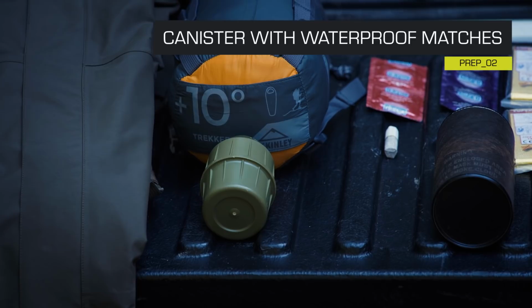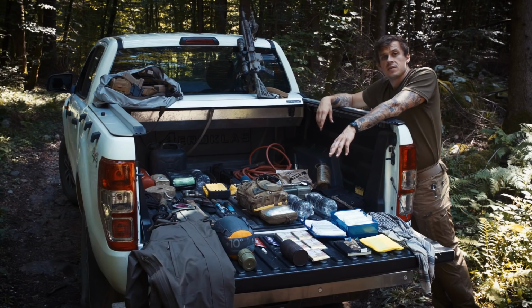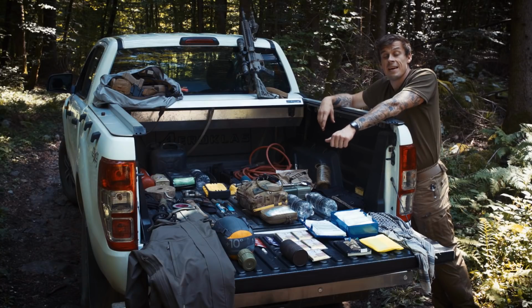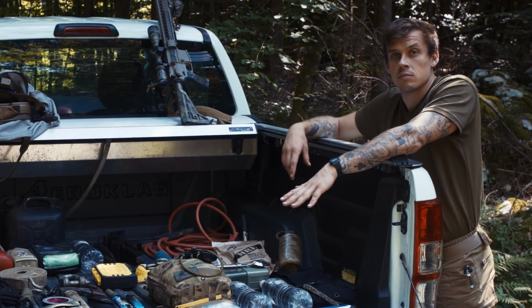Down from the sleeping bag, I have a small canister where I have my waterproof mattress. On the right side of the sleeping bag, we have a tampon that can be used as a filtration device or for kindling, but never ever use it to plug a wound. Don't do a tamponade with it. Just don't. Doesn't work. No buts.